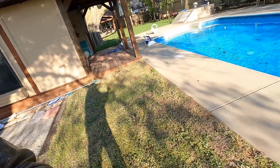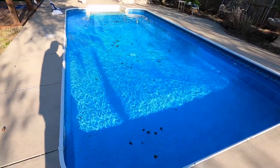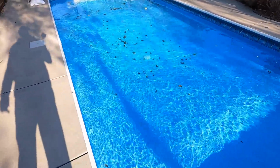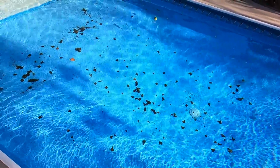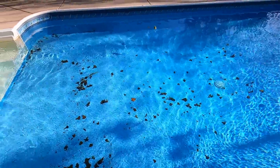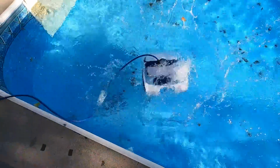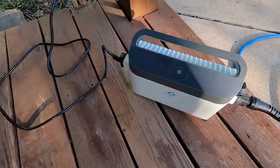But first, we had some nasty thunderstorms yesterday, and wow. It really made my pool look absolutely terrible. Look at the amount of leaves in the bottom of this thing. This is really, really bad, guys. This is embarrassing. So we have Rosie to the rescue. I'm gonna take this electronic device and throw it in the water. Goodbye, Rosie. Sink or swim, baby.